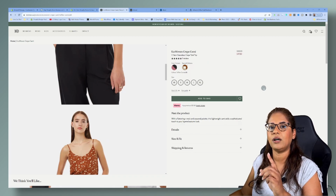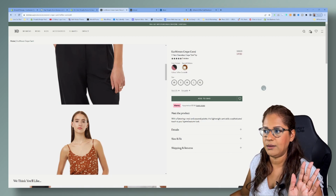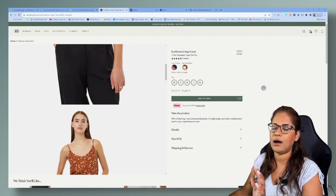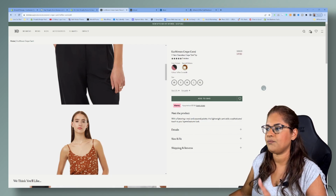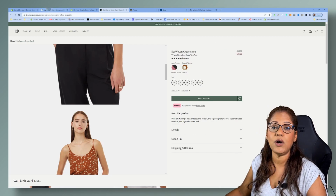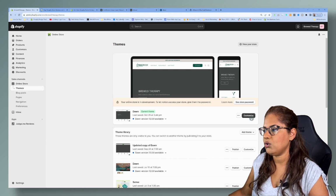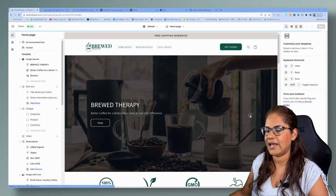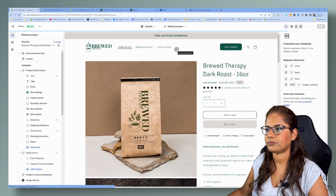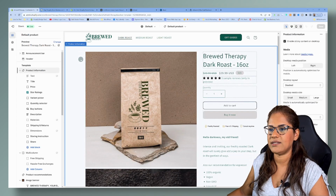This is available on the Dawn theme. You don't have to pay a high ticket price for a theme to do that. You can have that in the free themes. I don't know if it's on all of them, but at least I know for sure you do have this in the Dawn theme. Let me show you how to do that actually, now that we're just saying it, so that you know. So if you go to your dashboard and to your theme, you go to your products, okay, and you hover over your product section here.